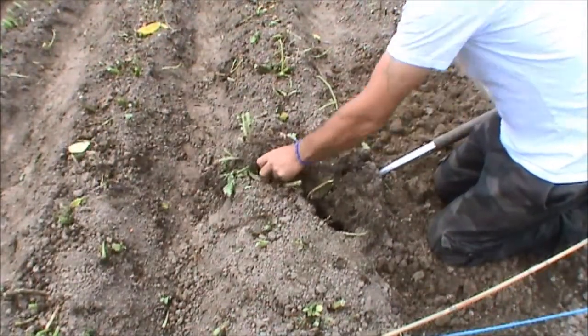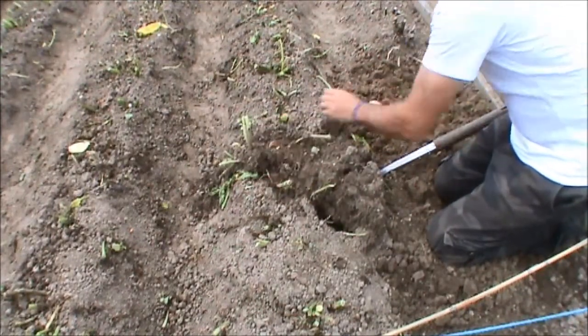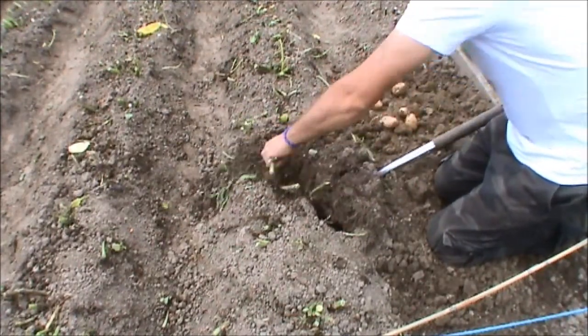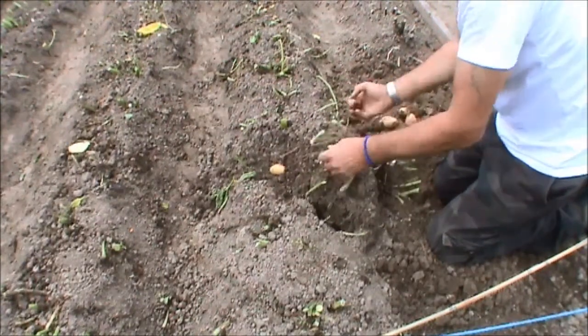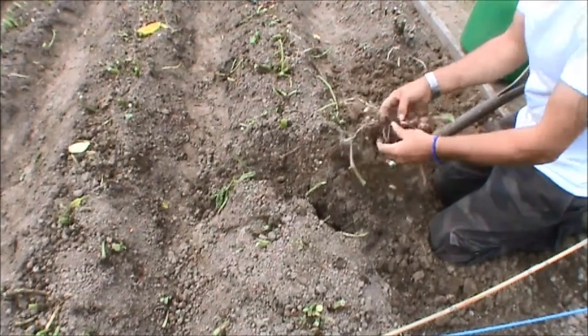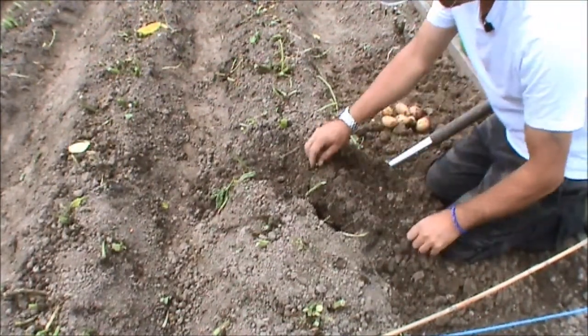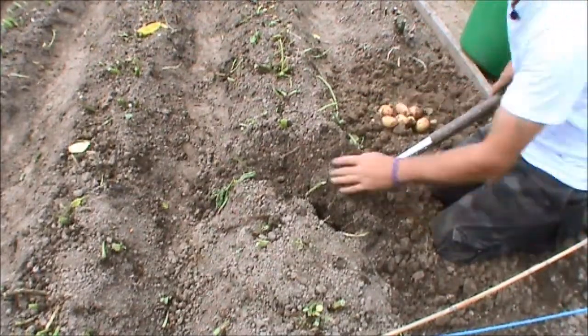Oh yeah, these seem a bit better. Not brilliant, but still lots of tiny ones on them, you know, that could have been fatter. You know, like peas.